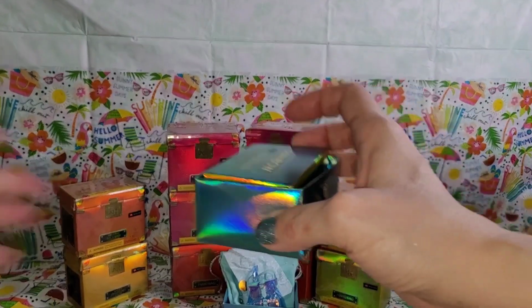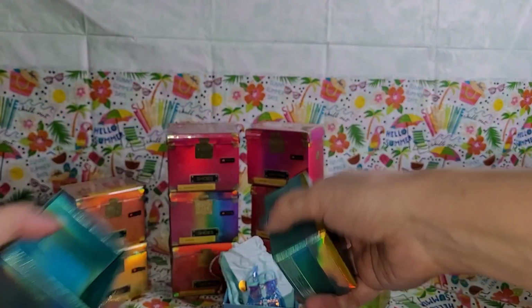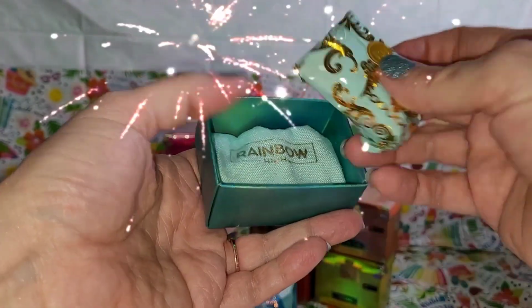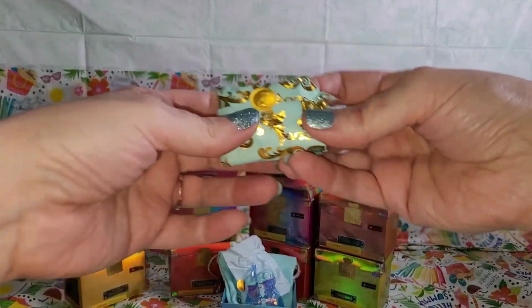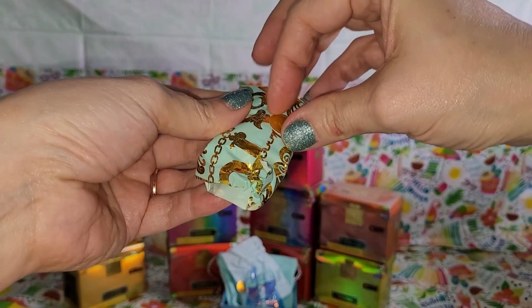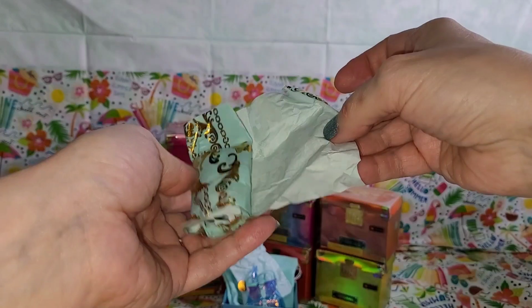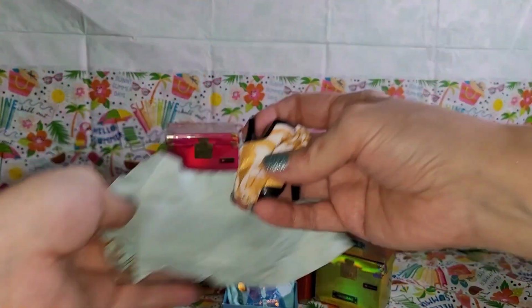I don't wanna know what I got, so I'm gonna try and not look. Rainbowy iridescent box. Ooh, fancy. This is fancy. What did I get? Hopefully I can pop it. Ooh, oh, I got the boots.